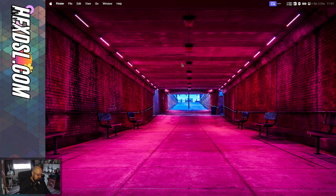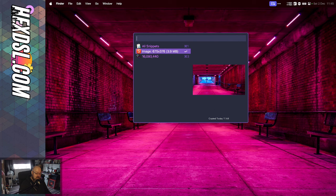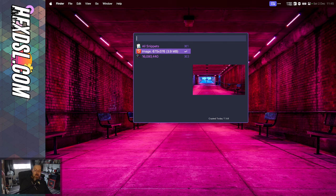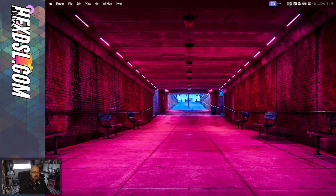And then I go into Alfred. Alfred will literally give me a preview of the image. So when I scroll down the list, it'll even preview what I'm about to paste. If it's an image or if it's text, it'll just give me a preview. I find that absolutely invaluable. It's lovely.